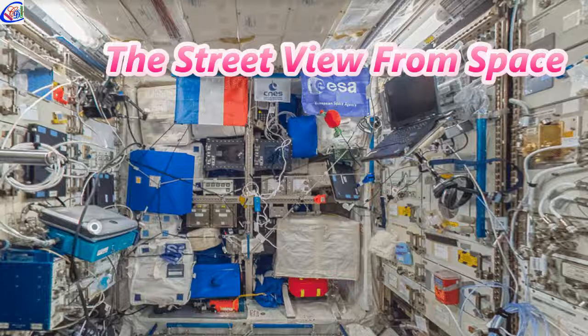The street view from space. The newest images on Google Maps were taken by an astronaut as he floated from module to module.